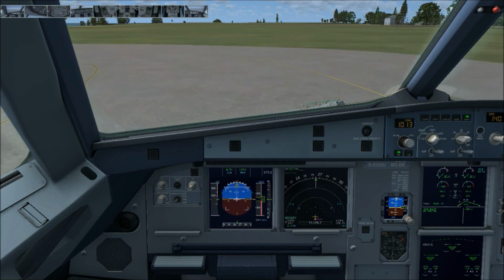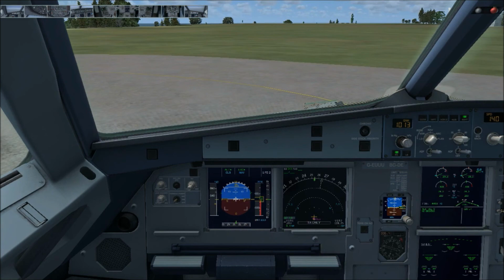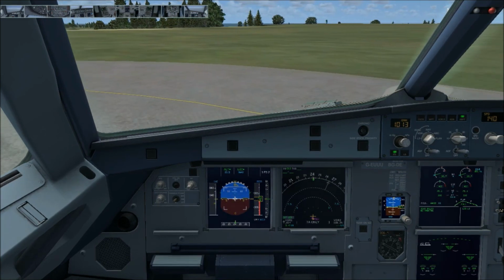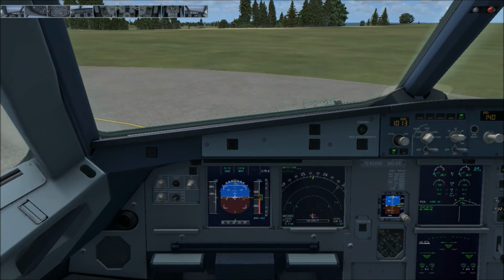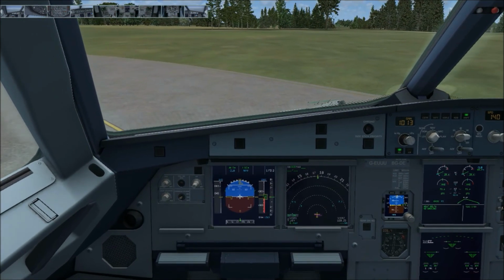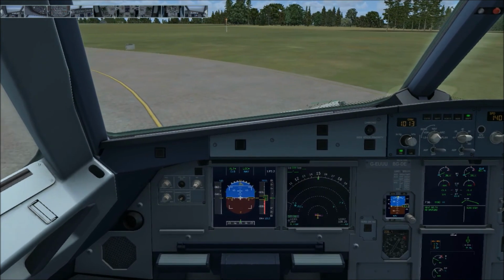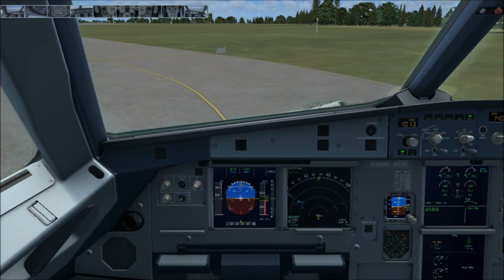I'm sure they won't. Anyway, like I said, I'm going to complete the flight. I'm going to taxi to a gate in the airport. Something I don't normally do, but I felt on this occasion it merited.